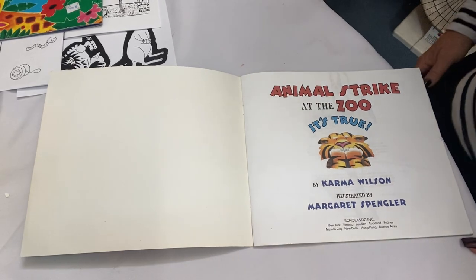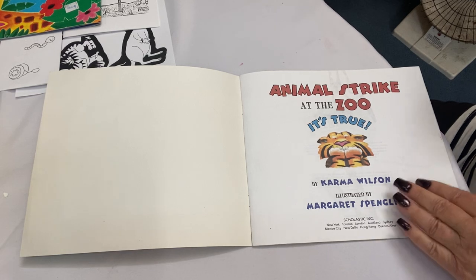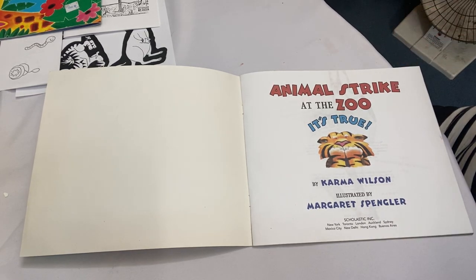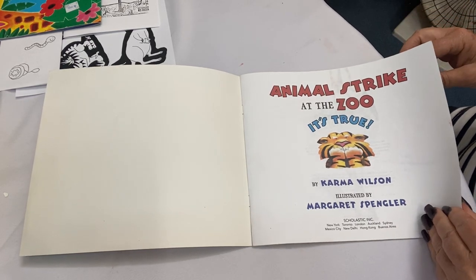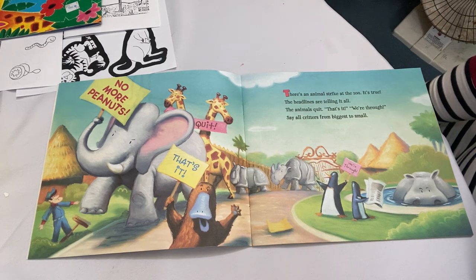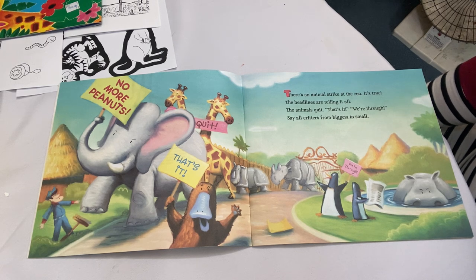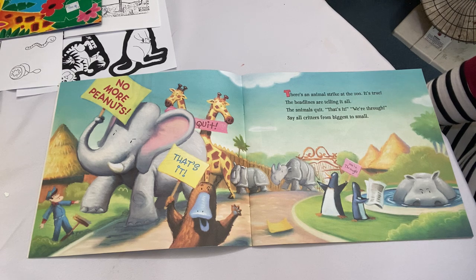All right. The animals strike at the zoo. It's true. Do you know what a strike is? A strike is when they say, we don't want to do that anymore. We quit. There's an animal strike at the zoo. It's true. The headlines are telling it all. The animals quit. That's it. We're through, say all the critters from biggest to small.